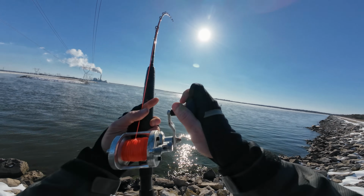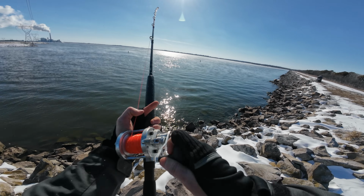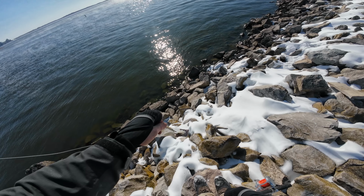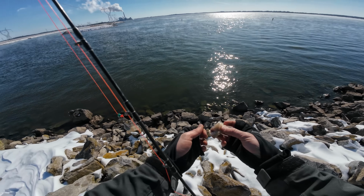There we go, fish on. Oh no, is it off? No, that was a nice bite. First decent bite of the day, and it came off. Dang it.